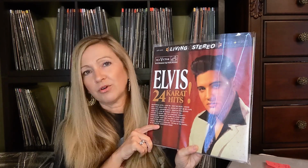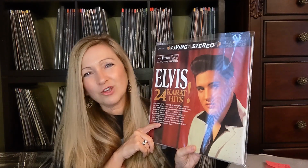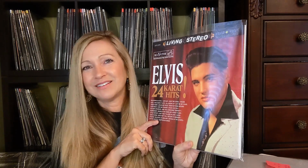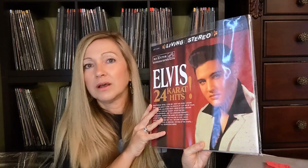But the good thing is this album cover is so thick that it doesn't ruin the shape of the album. It's not a big deal at all, really. If you're just being nitpicky, you could say you wish there was a gatefold. But this is a great one. And I love Elvis and the songs on here. Great stuff like Heartbreak Hotel, Suspicious Minds, In the Ghetto. It sounds incredible. So that is a great one.